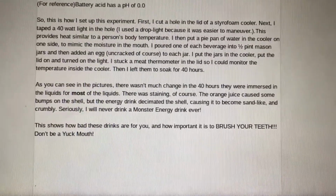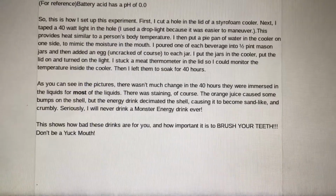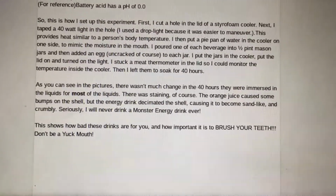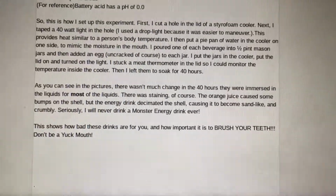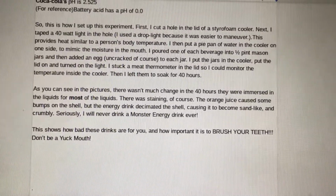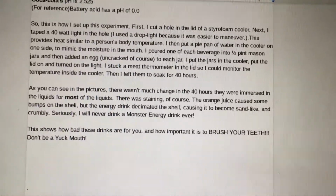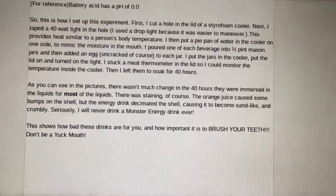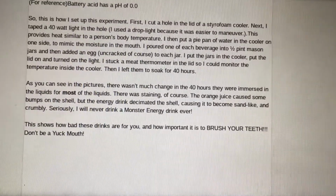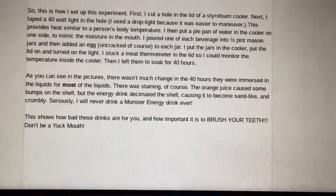I then put a pie pan of water in the cooler on one side to mimic the moisture in the mouth. I poured one of each beverage into half-pint mason jars and then added an egg, uncracked of course, to each jar. I put the jars in the cooler, put the lid on, and turned on the light. I stuck a meat thermometer in the lid so I could monitor the temperature inside the cooler. Then I left them to soak for 40 hours.